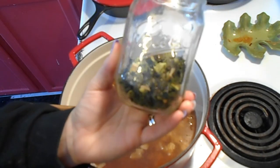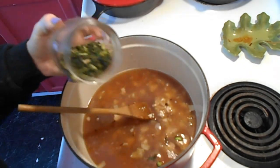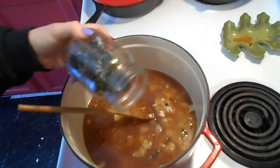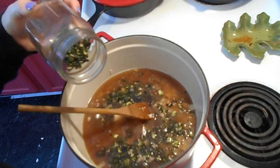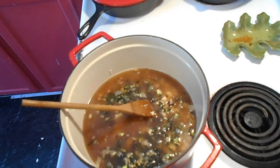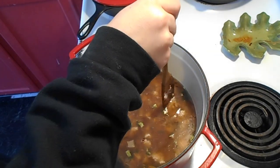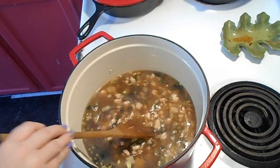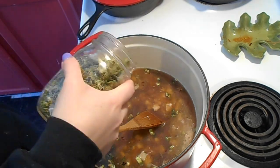Now all these are home dehydrated, but this is my dehydrated green pepper with a potato. There's a dehydrated potato. But I'm going to sprinkle liberally because you know what? I really like green pepper. Green pepper is just awesome. If you knew how many green pepper plants I have planted right now, you'd think I was crazy. But have some of that, and then we're going to add a little bit of celery.